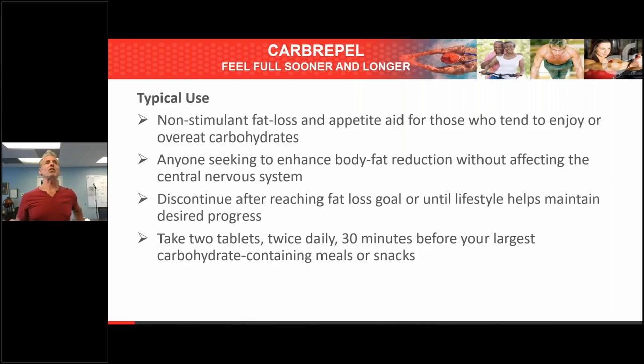So 2 tablets twice daily, 30 minutes before your largest meal. So that's the trick, right? Will it work if you forget and you take it with your meal? Yes, but I would argue it won't work as well. You definitely want it sitting in there and kind of breaking apart in the gut. Then the food would come in after that, and then you would get a little more punch for the carbohydrate there. But that's a tough one.